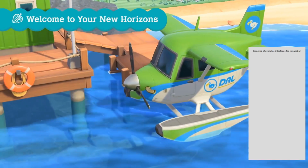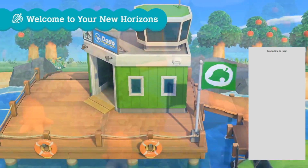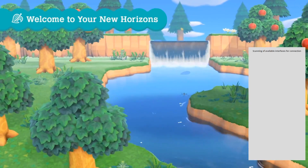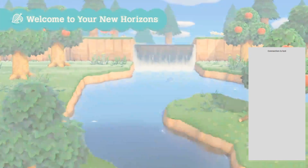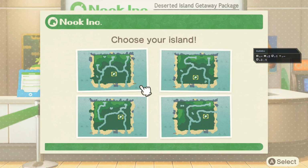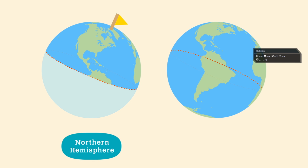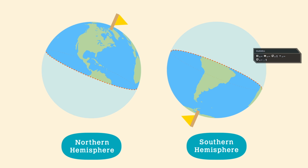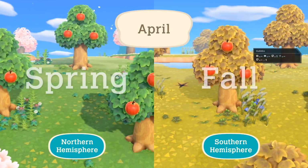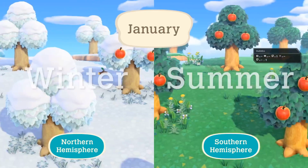Upon arrival at the local airport, you'll be met with a deserted island positively teeming with nature's bounty. When applying for the Getaway Package, you can choose the island you wish to move to from a wide range of options. Would you like to live in the Northern Hemisphere or the Southern Hemisphere? Don't worry, no matter which you choose, you'll experience all that the four seasons have to offer right from your island.